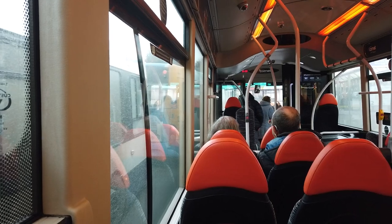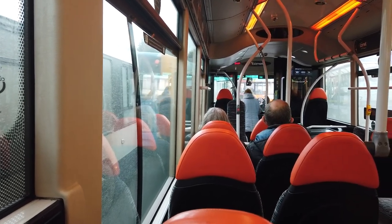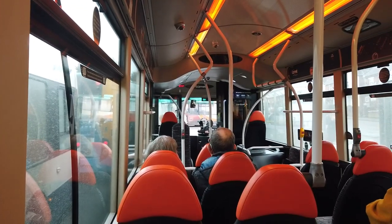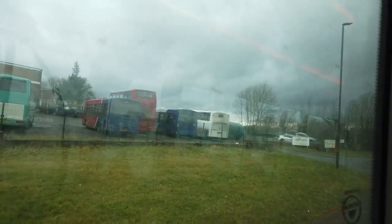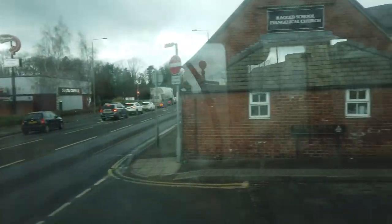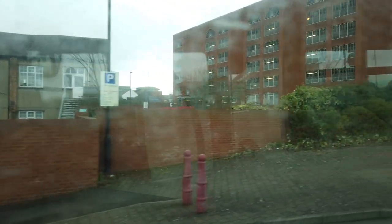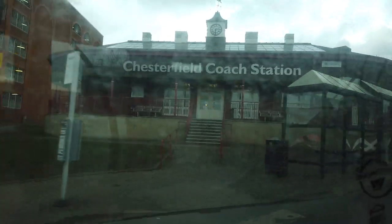A lot of the passengers on here seem to be, like me, in the long haul all the way from Derby to Chesterfield. What an interesting bus collection here. We are towards the foothills of the Peak District as well, so it's starting to get quite hilly. Scenery is looking quite nice as well. Chesterfield. Oh, we're here. This is the bus station.